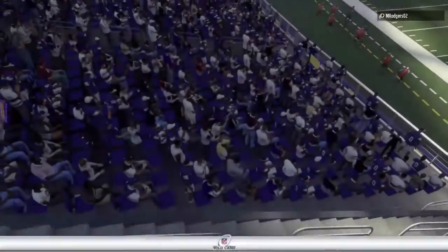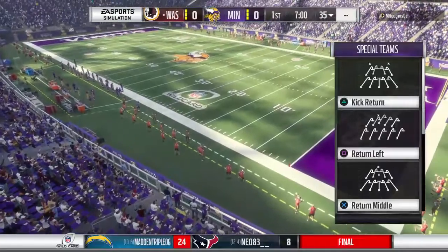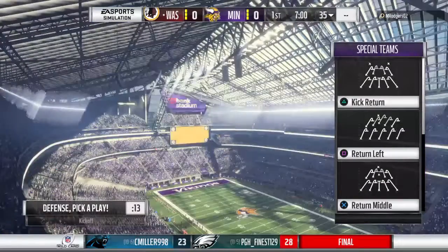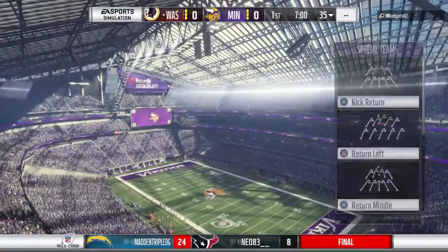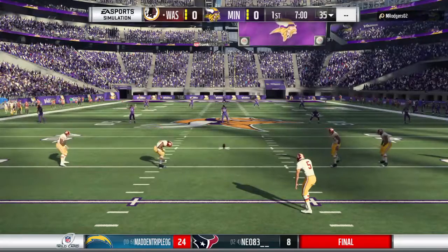Going up against the Vikings. EA Sports coverage takes us to one of the newest jewels on the NFL landscape, US Bank Stadium in Minneapolis. Coming up, it's the final game of Wildcard weekend, and we've got a good NFC matchup in store between the Washington Redskins and the Minnesota Vikings.